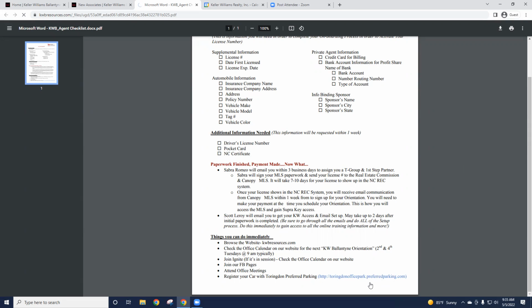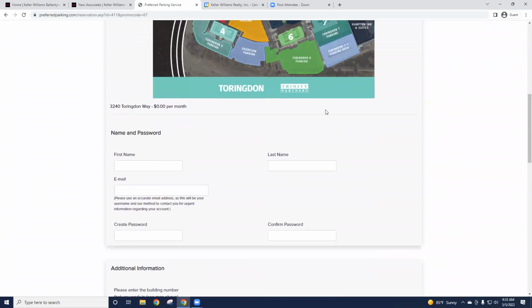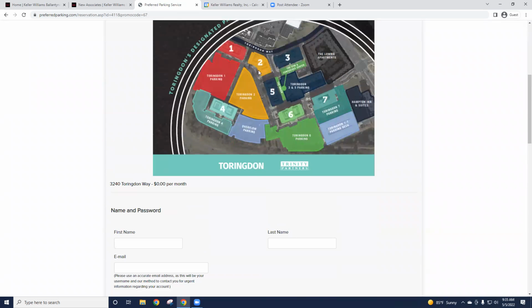When you click on this link here, it'll take you right to where you need to register. We are Torrington 2, because it will ask you what building we're in. So we're Torrington 2. All this parking out here. There are visitor spots you're welcome to use, but that's really for once or twice a month. If you plan to be here regularly, we prefer that you register your car.